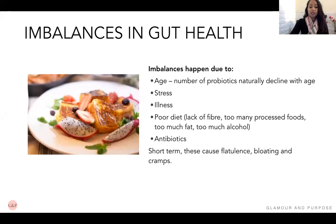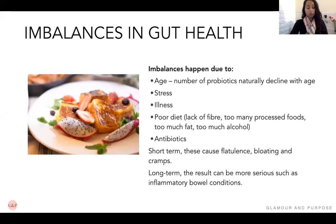Okay. So short term, these can cause flatulence, bloating, cramps. And long term, these can actually cause serious issues like inflammatory bowel conditions. So a lot of people actually deal with quite serious chronic gut issues, autoimmune issues. All of these happen because of gut imbalances.